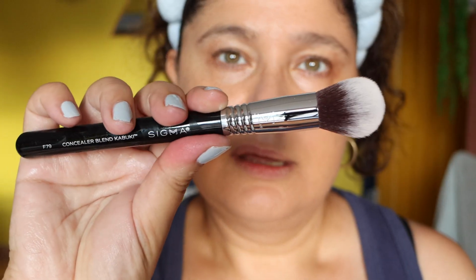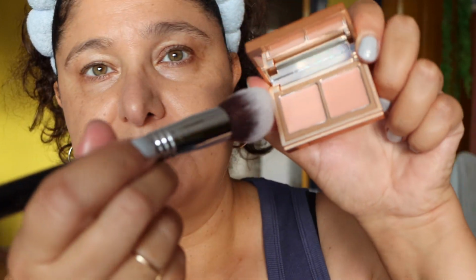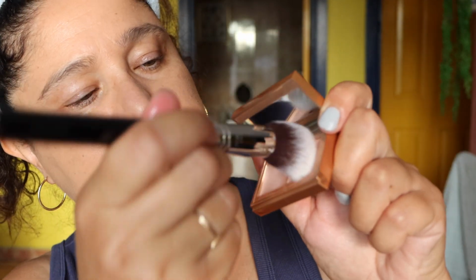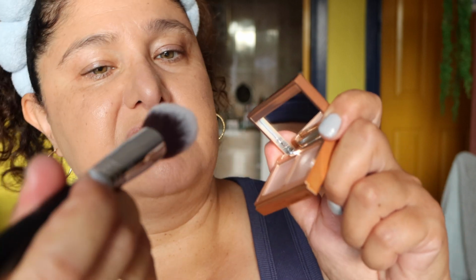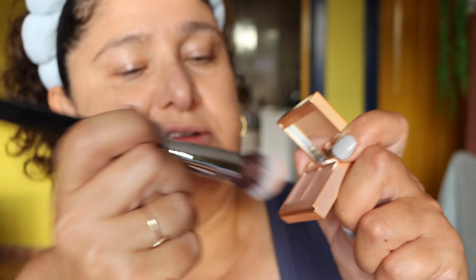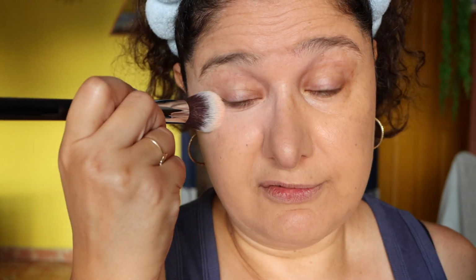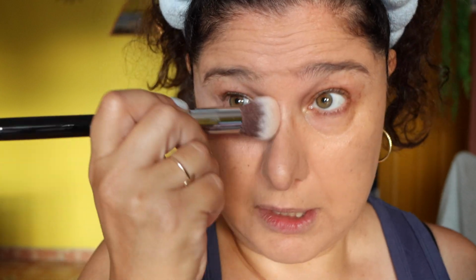F79 Concealer Blend Kabuki brush. Okay, I'm not going to actually even apply concealer. I'm just going to apply the color corrector as is. So I'm just going to dip into it, just like that. And the reason I'm doing this, guys, is because my hands are really, really sweaty at the moment, and I don't want to put sweaty fingertips in this product.